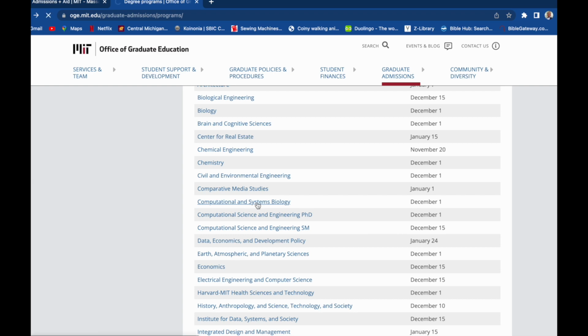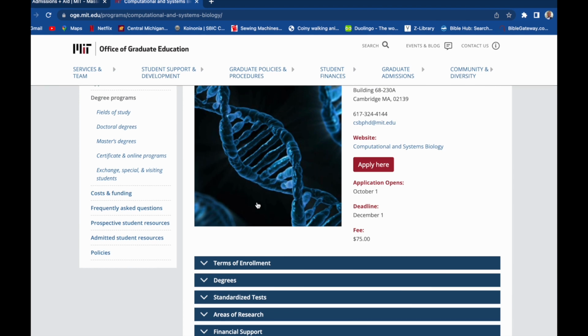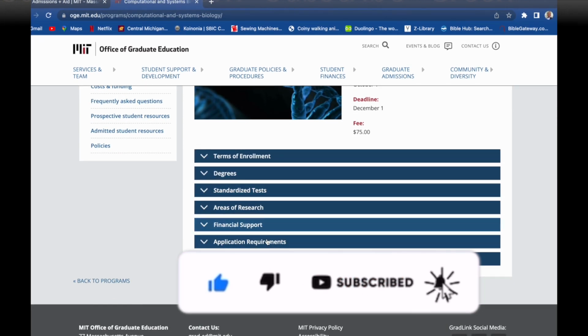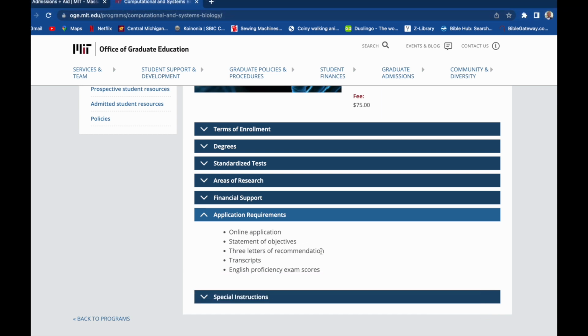Let's move to this one here, computational and systems biology. Their deadline is 1st December, and they have an application fee of $75, which could be waived. Let's look at the requirements first. Application requirements: online application, statement of objectives, 3 recommendation letters, transcript, and then English proficiency, which could be waived.